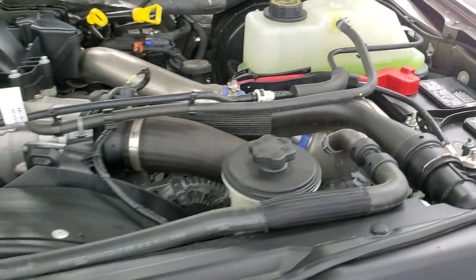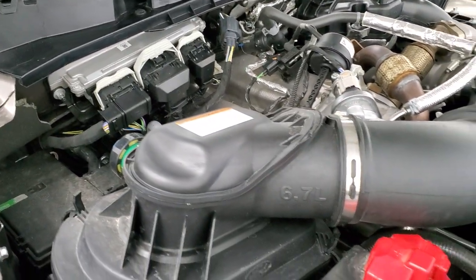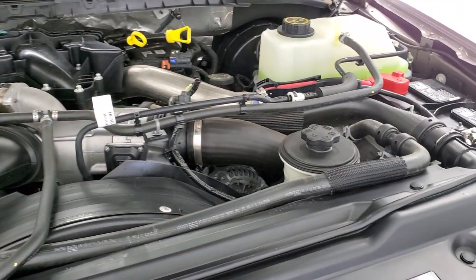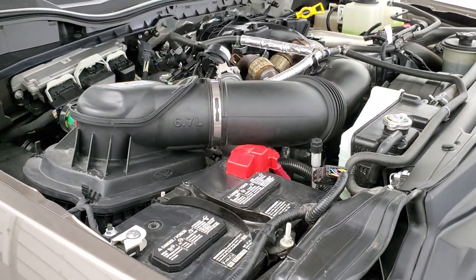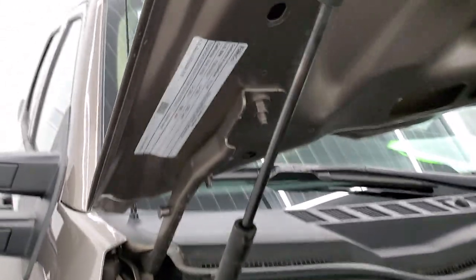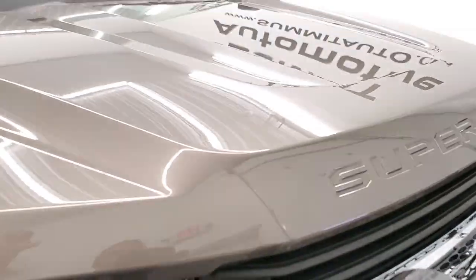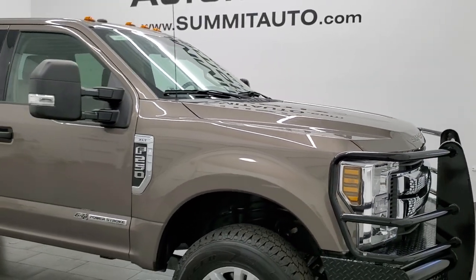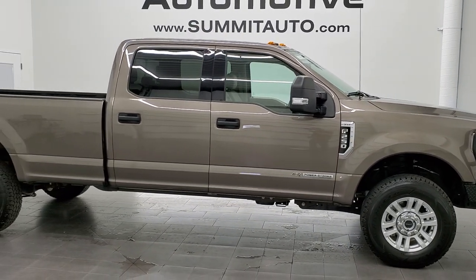Under the hood, we have the 6.7 liter Powerstroke diesel. Engine bay is extremely clean, as you'd expect on a 7,000 mile truck. Once again, this truck has been fully safetied and inspected by our service shop, has a fresh oil and filter change. All the fluids have been checked and topped off. There's your emissions sticker. And this truck is 100% ready to go. I would highly recommend this truck from a quality and condition standpoint. I didn't see a single dent or scratch or scuff on it, and the interior is just as clean.